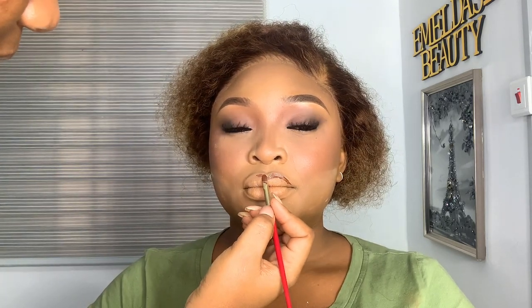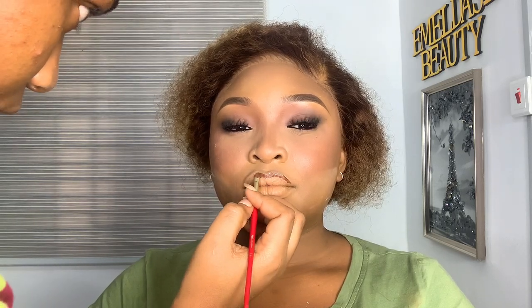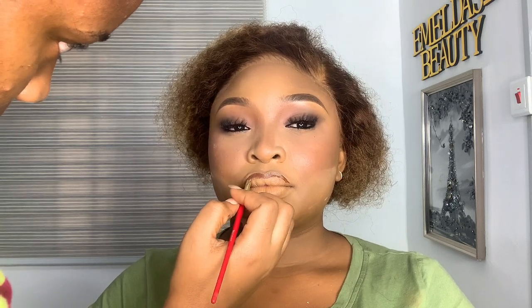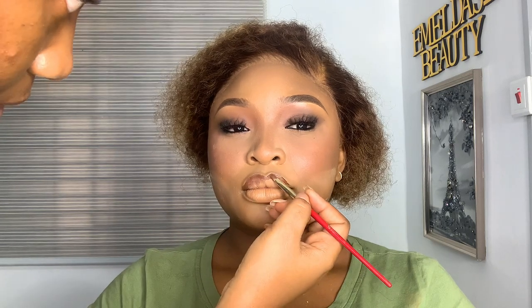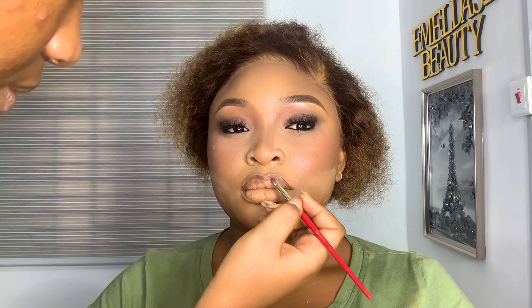And this lipstick I'm using is from Becharm Ageless. The brown lipstick I have in their collection, so that's what I used to line the lip. And mind you, this look is going to be a very matte look. We're not putting any gloss on anywhere, so we're just going to line the lip with the Becharm Ageless lip stain.